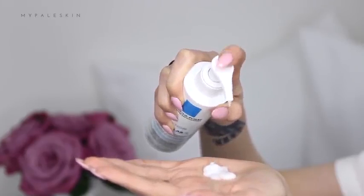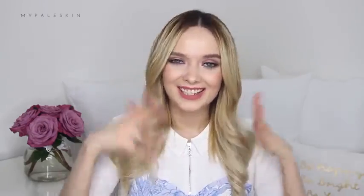To use it, I'd first just pump a couple of times into the palm of my hand and then mix that with a small amount of water before applying it straight onto my skin. I'll then cleanse my skin and wipe off the cleanser and any excess with a damp washcloth. It cleansed my skin, it removed my makeup, and it did definitely feel soothing when I applied it.